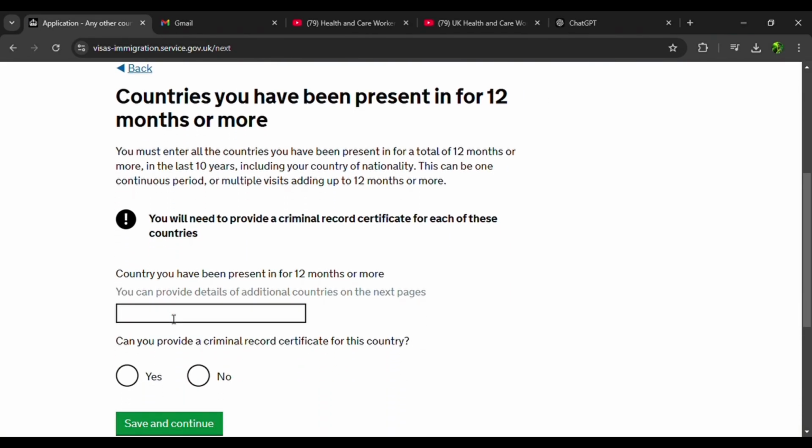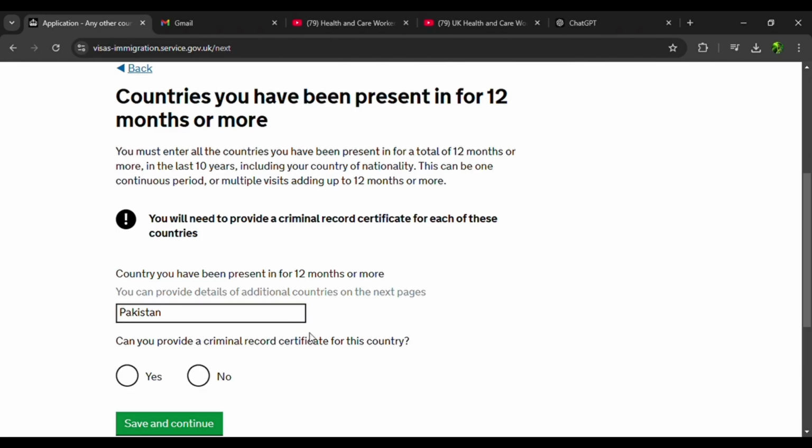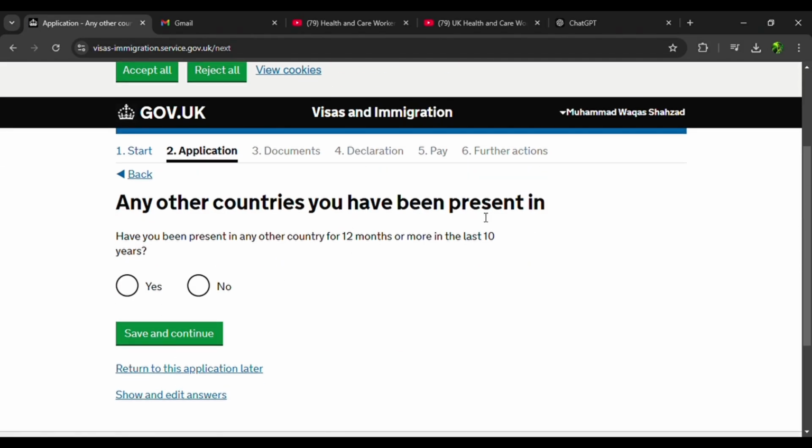Then you have to write the name of the country where you have been living for the past 12 months. I'll simply write Pakistan. Can you provide criminal record certificate? Yes, I can provide that. Click save and next. Okay, the next question is, have you been present in any other countries in the last 12 months? No, I have never been to any countries apart from Pakistan.